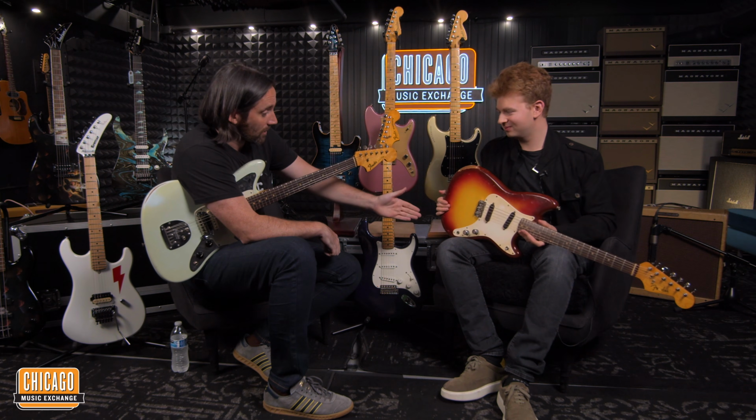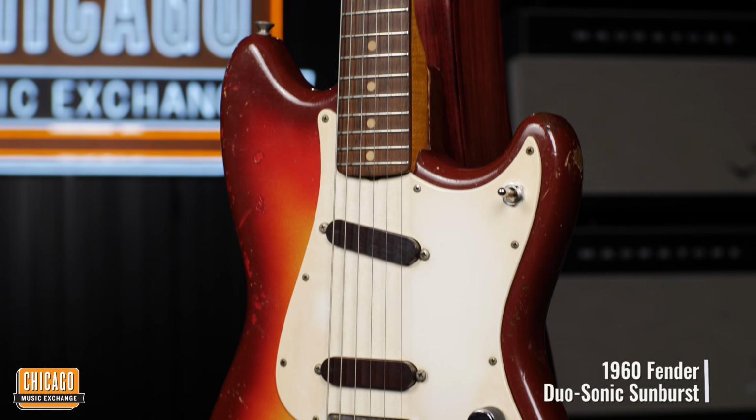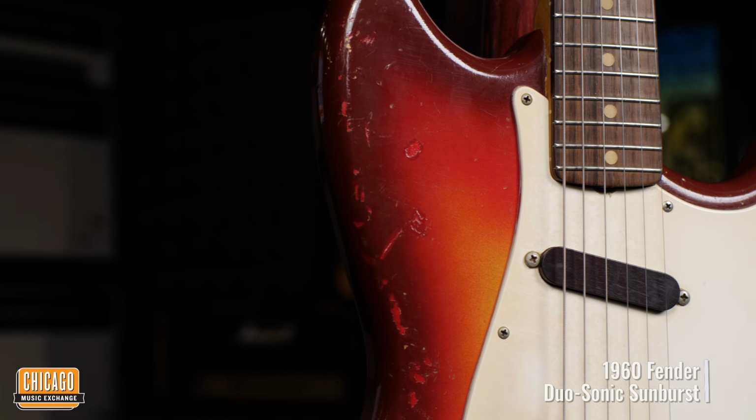Now this is a great looking guitar. What have we got here? So this is a '60 Duosonic. Again, pre-CBS slab board.